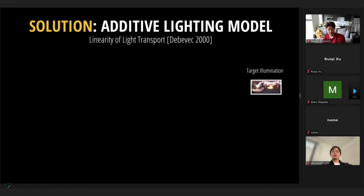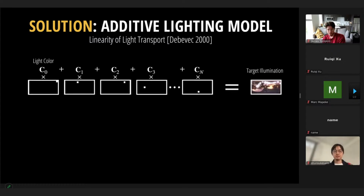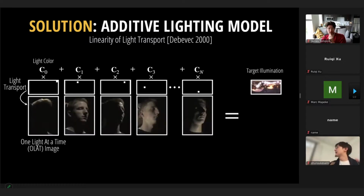So to address this issue, we propose to leverage the additivity of light model. Let me explain how it works. Given the target illumination, we can decompose it as a linear combination over different light sources. This is just simple math, right? Since the light transport is linear, if there are 2 lights coming in, the 2 light contributions can be separated in a linear way, and also you can linearly add them together to create a new, different combination.